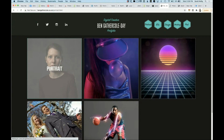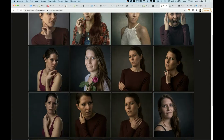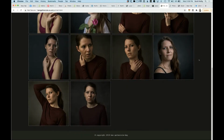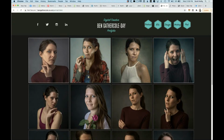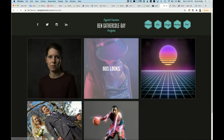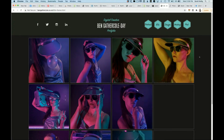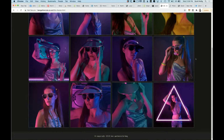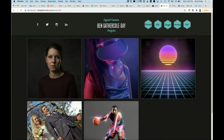But let's look at the portraits. Nice, clean. Love all the different facial expressions. Really nice photo and lighting and toning. His post-processing is very good. Yeah. I want to see the 80s looks. Well, 80s looks is kind of lacking a little. There we go. Okay, they're loading. Gelling it up. Gelling like a felon.